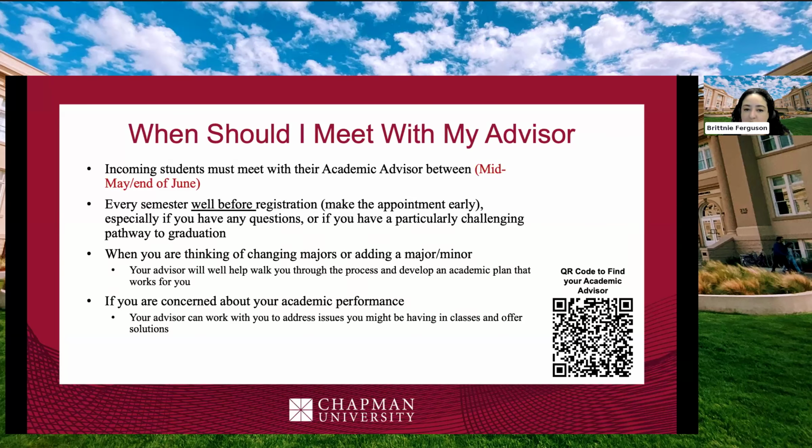So again, registration right now is taking place for our students. So they should have been meeting with us probably in February or March, just to already plan out what they should be doing for the fall. Especially if you have a challenging pathway to graduation, because we're here to assist you and we want to make sure that you're successful in getting the classes you need.